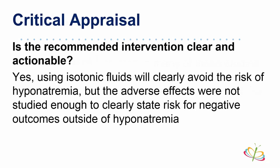And then is the recommended intervention clear and actionable? It's pretty straightforward. We said yes, don't use half normal, use normal saline or Plasma-Lyte. Again, they didn't make any recommendations for using LR. But some of the adverse effects were not necessarily studied enough. They recommended on a lot of them that it needs further distinct investigation. We need to look at it ourselves. But the only one they really looked at was hyponatremia.